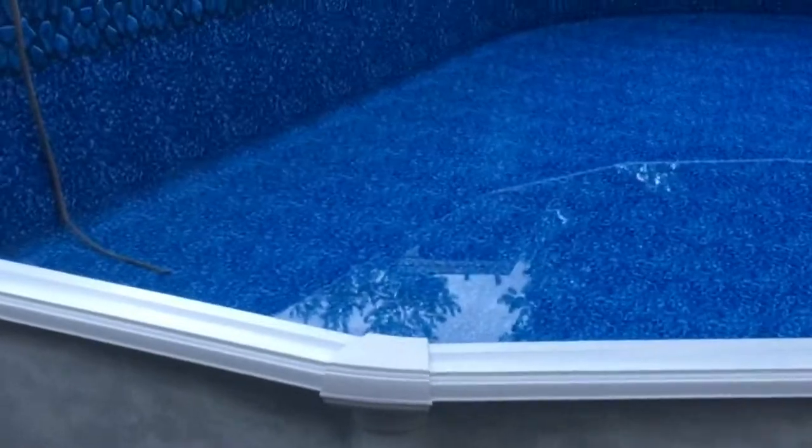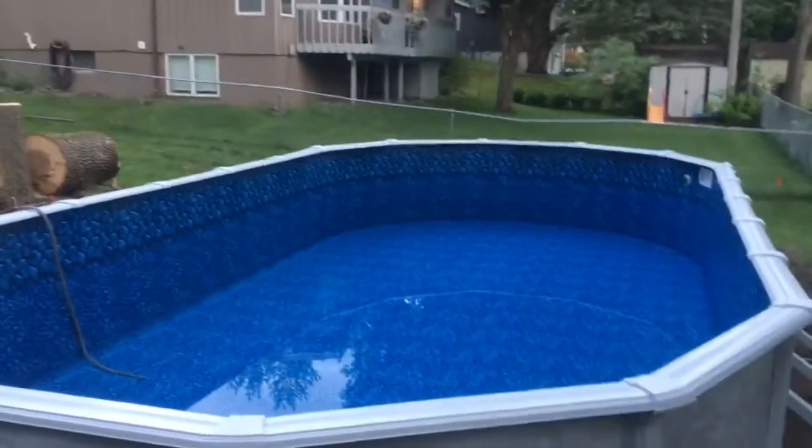So check out how deep that pool is. That's how deep the pool is. Pretty nice. This thing was just installed today, and I'm standing on a pile of dirt. Check how deep it is. Yeah, we're flying in the air.